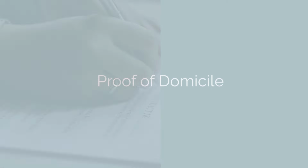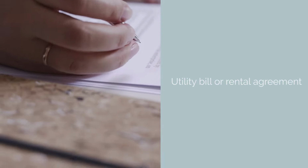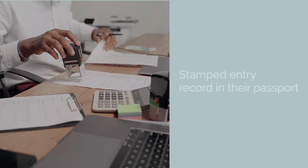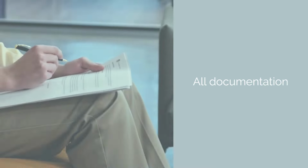Proof of domicile. You should provide a certified proof of domicile, such as a utility bill or rental agreement, to establish a residence in Argentina. Entry stamp. You must have a stamped entry recorded in your passport, indicating your recent entry into Argentina. Income verification. Provide copies of 3 recent payslips or financial statements to verify your income. Official translation. All documentation should be translated into Spanish by a certified translator.